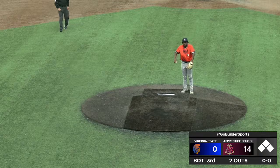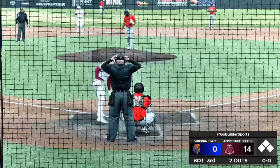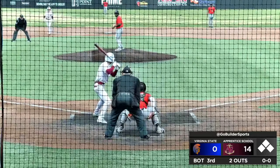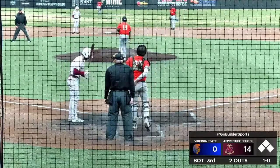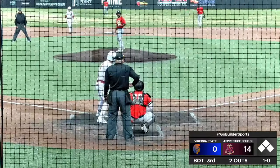All right, welcome back to War Memorial Stadium. Jaden Anderson, stepping in. Jaquez Williams, the new pitcher for the Trojans. No easy feat coming in with the bases loaded and 2 outs here in the bottom of the 3rd inning.